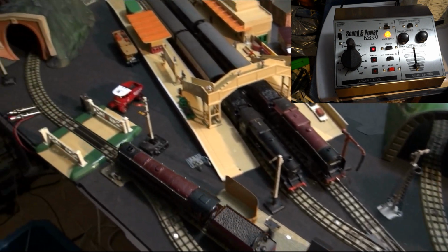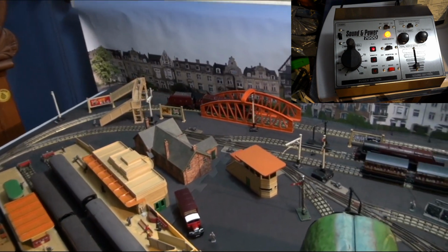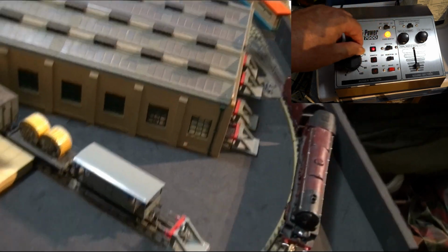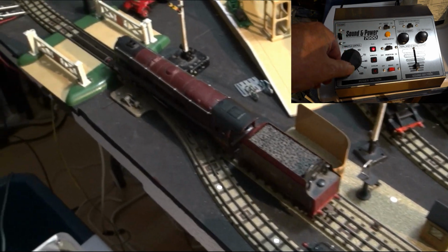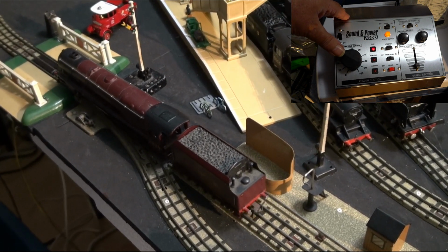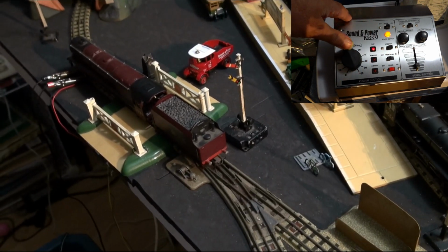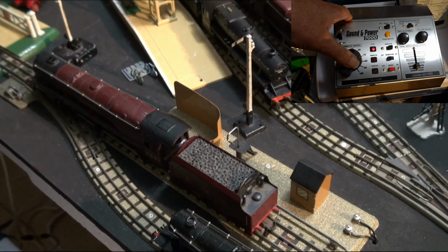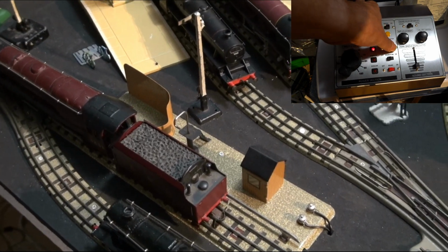I don't even know what nudge does. We can try putting it on, but I don't know what it does. I haven't been able to figure out what nudge does. Oh, I'm just going to stop it conventionally, I think, without using the brake. Now, if I put nudge mode on, what does it do? Well, I think basically what it's doing is considerably reducing the power. So I have to turn the power up quite a lot to get it to move at all.